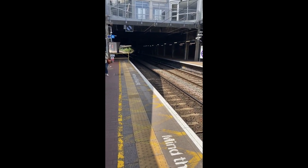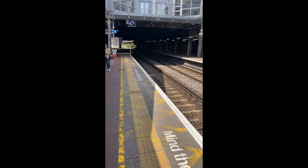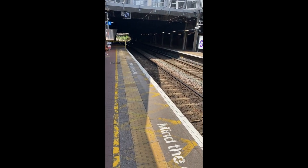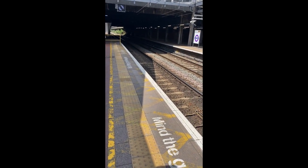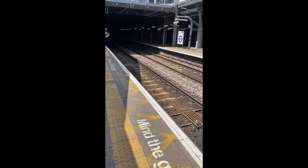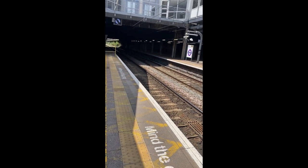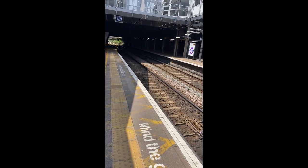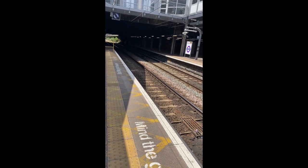I hear something. A little freight coming in from the west. A lot of freight coming in from the west. From where? From the west into London. Yeah, or towards the east. Or they might go through Old Oak Common and then go maybe to Ealing. Okay.